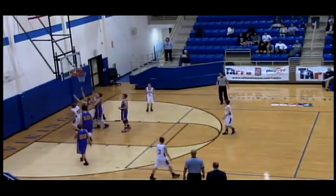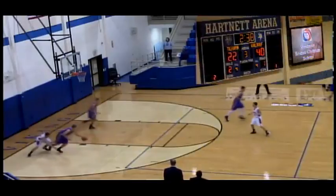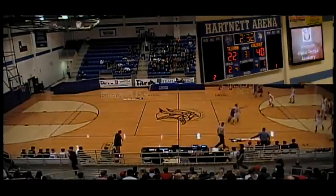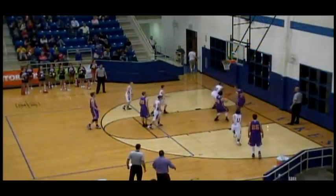There's Mr. Benson. We hadn't heard anything from him in a while, and he comes up big underneath with an easy layup. This kid seems to be a big-time player. Very strong, very, very stocky, but can do it all. Put it on the floor, shoot a little bit, drive to the basket.